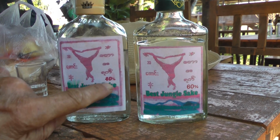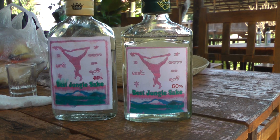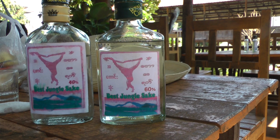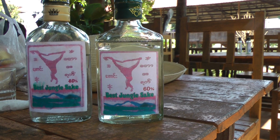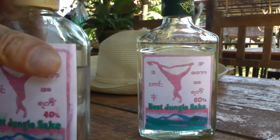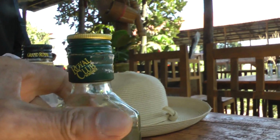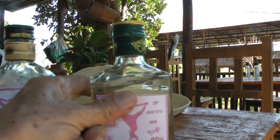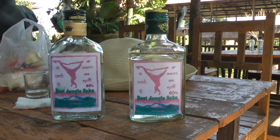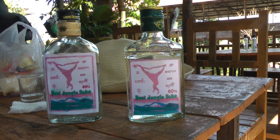Well, we've just sampled both of these. This is 40%. This is 60%. And it's like spirits everywhere. It's from Best Jungle Sake. And it's in various different bottles. This is in a Grand Royal bottle. And this one is in a Royal Club bottle. Well, I've actually seen it in other places, in HP bottles, ketchup bottles, you name it.